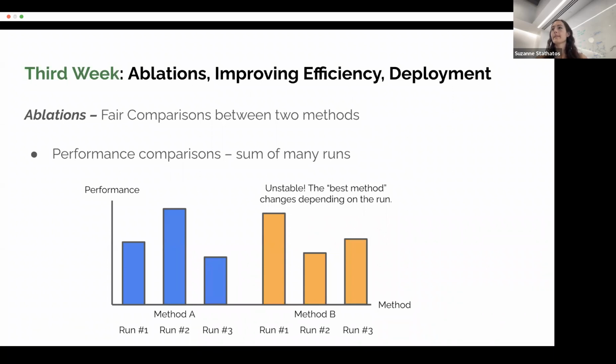Did you make them compute confidence intervals on the performance metric? Some of them did, we didn't make them.